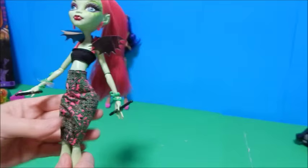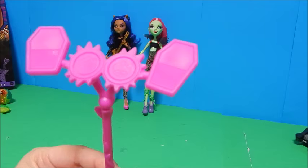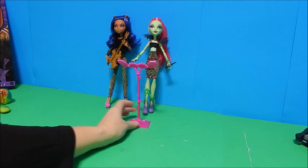Let's see, here's her, oh, I'm gonna put her back here for a minute. Here's her drum set. Of course, two of the pieces are coffin shaped. And there are skulllets here in the middle, if you can see them on there. And she's got her foot pedals down here. It's kind of viney, little speakers. That was really cute. I love this concept, I really do.